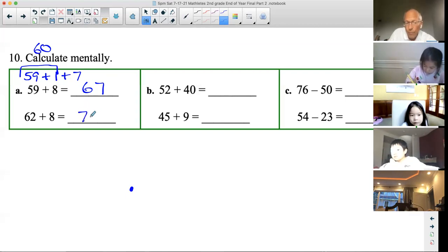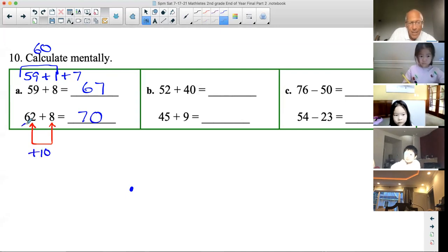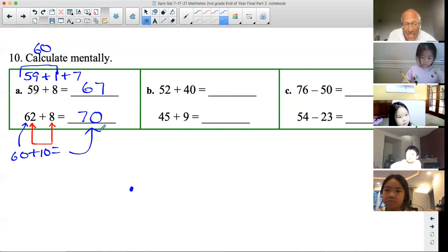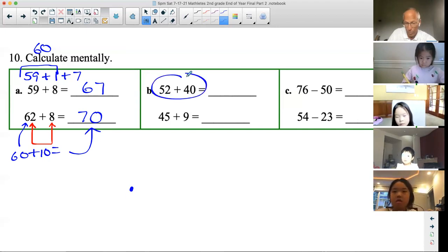70. Beautiful. Now, Catherine, some people will add 2 + 8 to get what? 10. And then 10 plus 60. 60. Equals? 70. Exactly. So at least that's the way Mr. Kramer thinks about 62 + 8. Now I want to hear Valerie do 52 + 40, and I want to hear your methods.